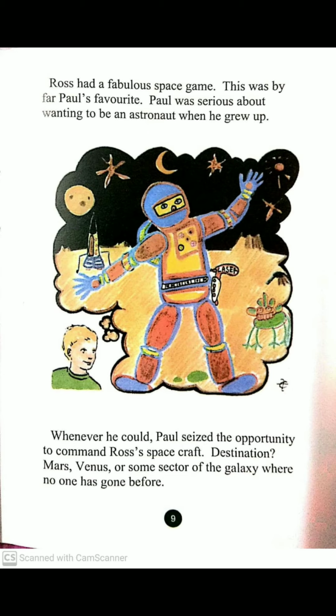Paul was serious about wanting to be an astronaut when he grew up. Now, Paul has decided that when he grows up, he will become an astronaut. What is an astronaut? An astronaut is a person who travels beyond the Earth's atmosphere, that goes beyond the Earth in a spaceship. Okay, so that is what an astronaut is.